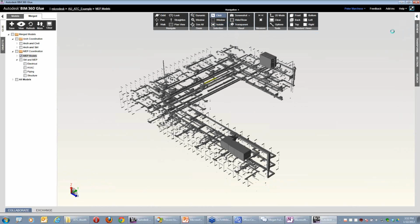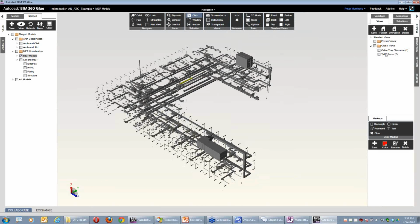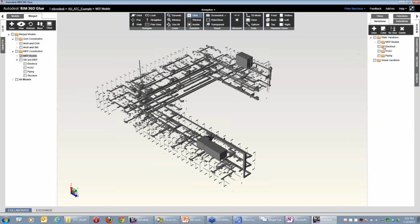Now from that, I can also modify the way the view looks. I can save views. I can modify how different things are organized. So if I'd like to actually look at something called a variation, get that up there.